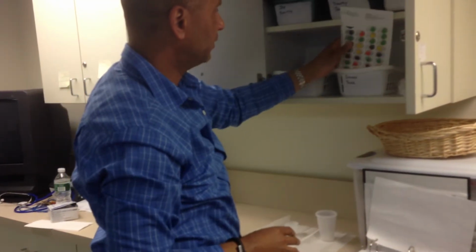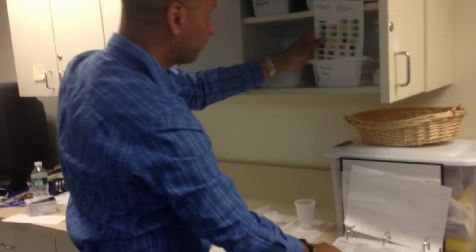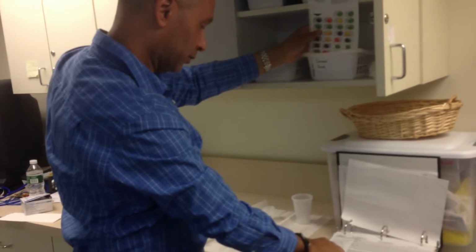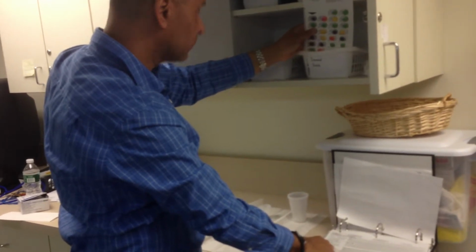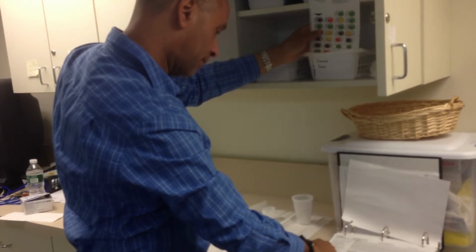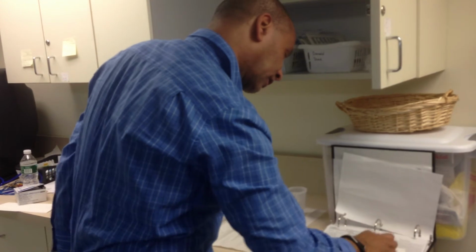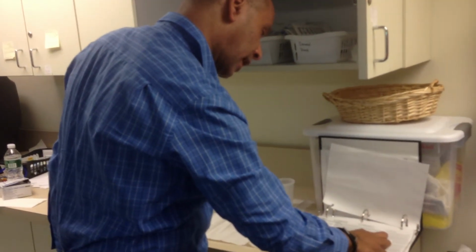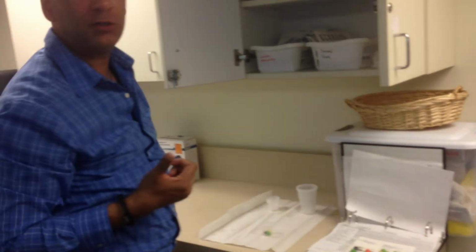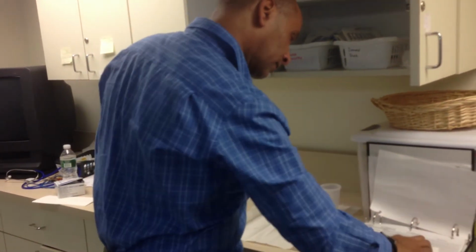I'm going to put it here. That's a new order. Donald Duck Carafate, 1 gram, 1 tablet by mouth 4 times a day. It says give with meals and bedtime. I already know that Donald had breakfast because I saw that he ate breakfast.